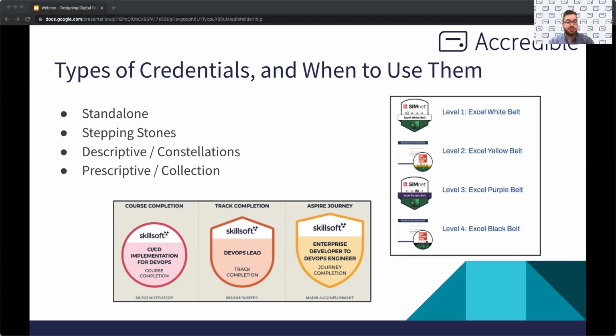And these are credentials that follow a linear sequential pathway of achievement. And that pathway is set by the issuer. This is honestly my favorite. I've used an example here from McGraw-Hill SimNet to the right.